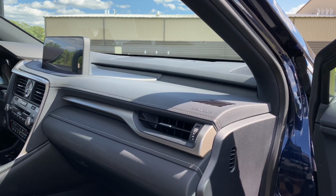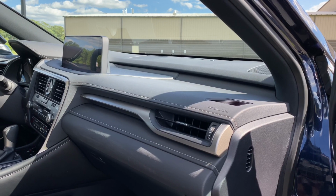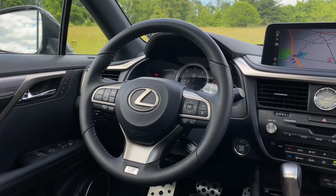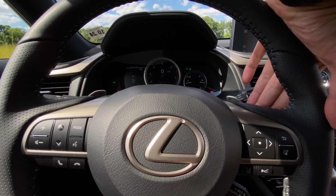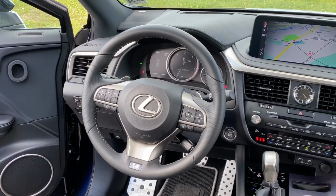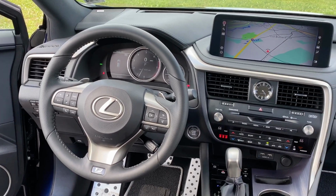Everything in here is really nice to touch. Lexus used some really cool textures around the cabin. This steering wheel in particular is super comfortable to hold. This one here is an F Sport steering, so you do have paddle shifters, and that's probably something no Lexus RX buyer will ever use besides myself.